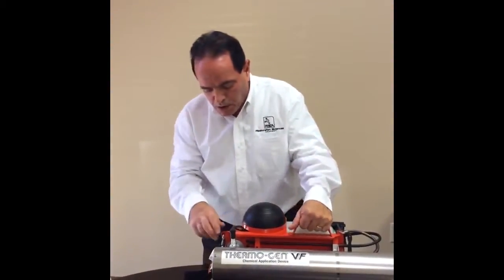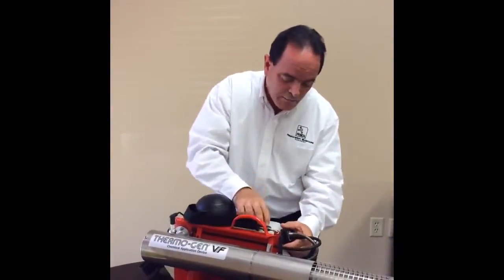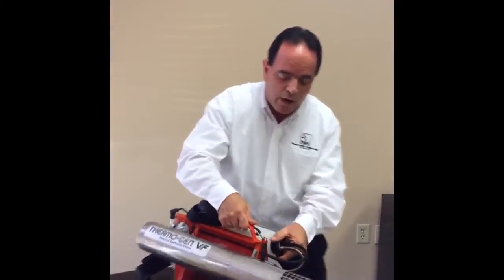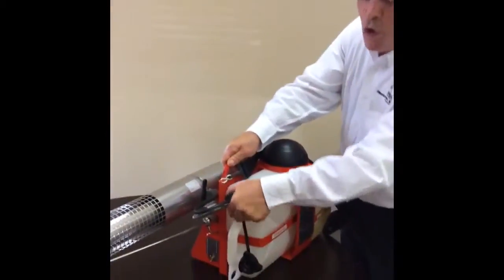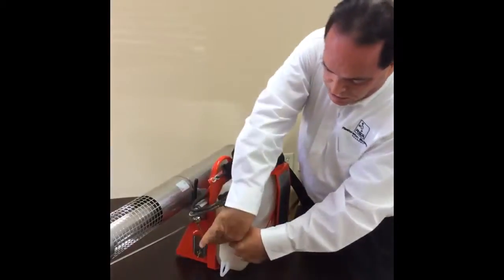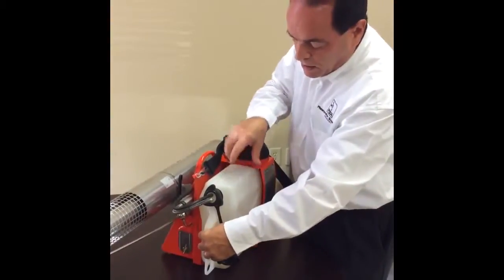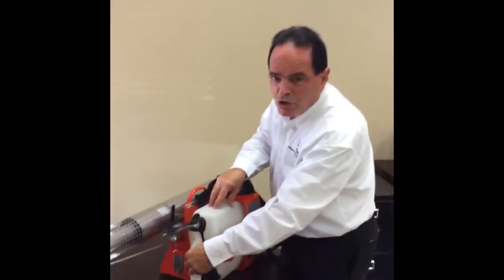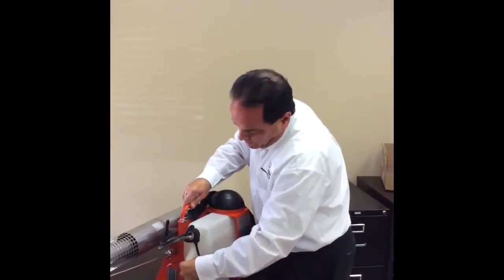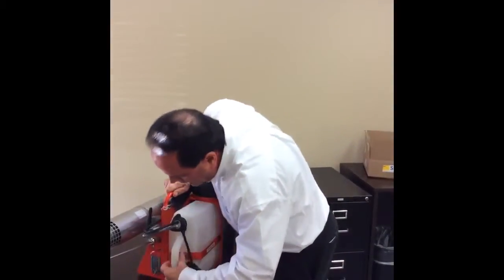Once I have started this, before starting this machine, I'm going to take this tank right here off. It's very simple. All I have to do is release this bar, remove this, unscrew this, and take the container out. It's portable. You can have replaceable containers so that you can have more than one. And I'm going to fill this up with the thermal fogging solution, which you'll see outside as we do that. It's best to do it outside.